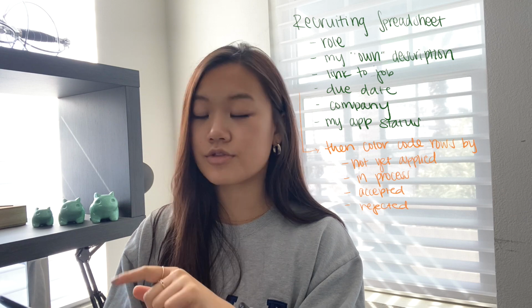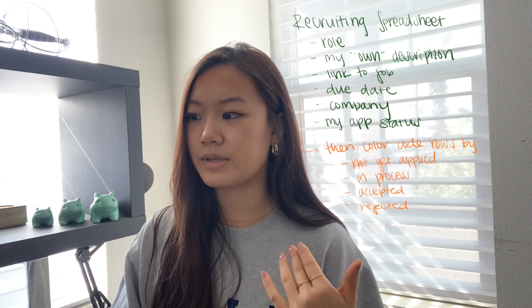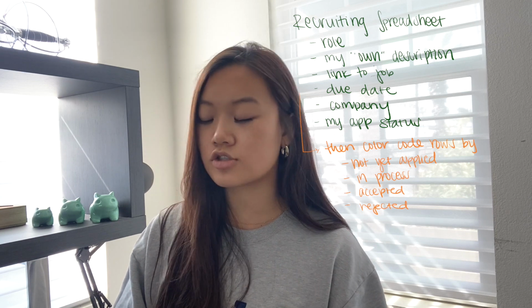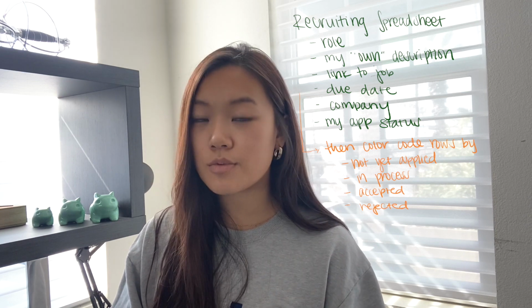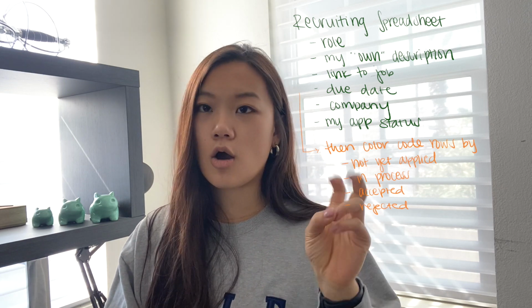This can be if you're applying for a bunch of different roles. At the time, I was only focusing on applying to PM roles. The way I broke it down is each column. I had the role, the name of the role itself, because at a lot of companies it's either an associate product manager role or a rotational product manager role, so that's helpful to distinguish. Then my own description.